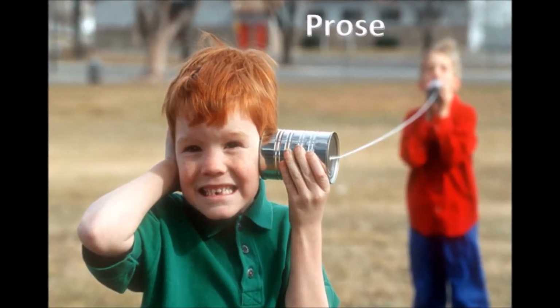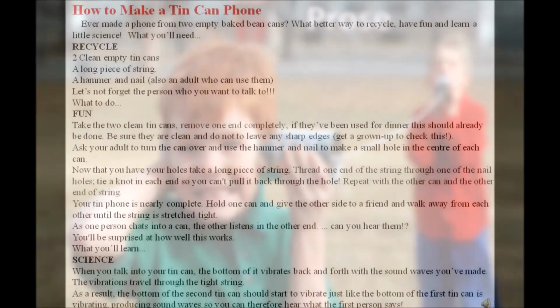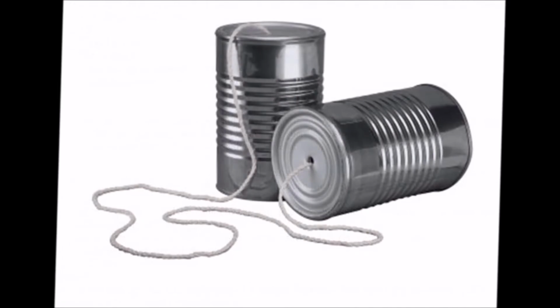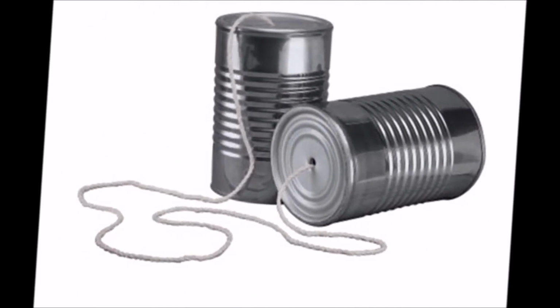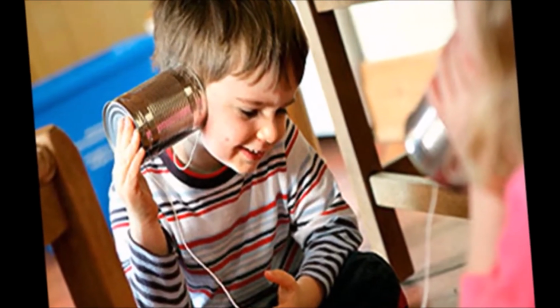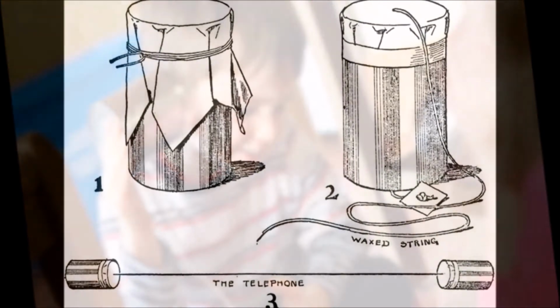Prose. How to make a tin can phone. Ever made a phone from two empty baked bean cans? What better way to recycle, have fun and learn a little science. What you will need.